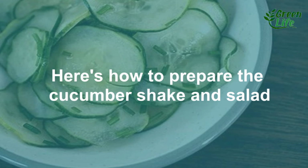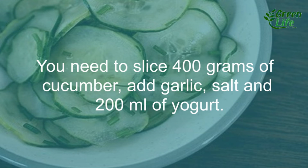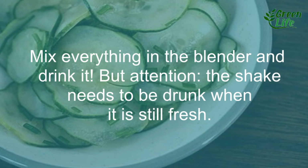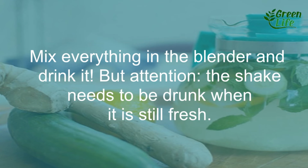Here's how to prepare the cucumber shake and salad. You need to slice 400 grams of cucumber, add garlic, salt, and 200 milliliters of yogurt. The shake needs to be prepared with an unpeeled cucumber, a handful of spinach, a green apple, ginger chips, and walnuts or almonds. Mix everything in the blender and drink it. But attention, the shake needs to be drunk when it is still fresh.